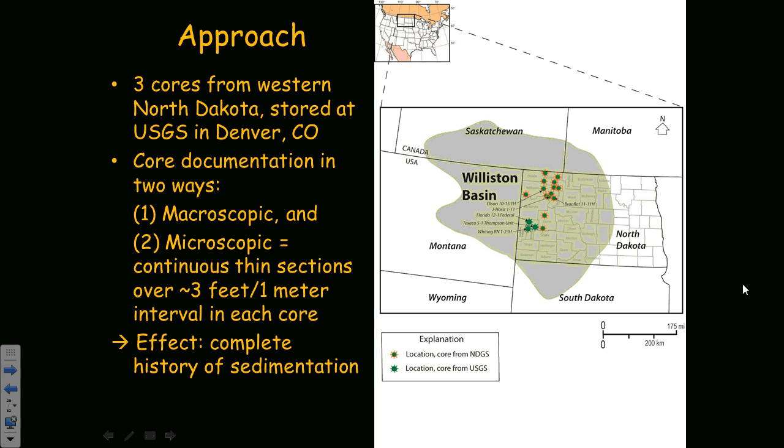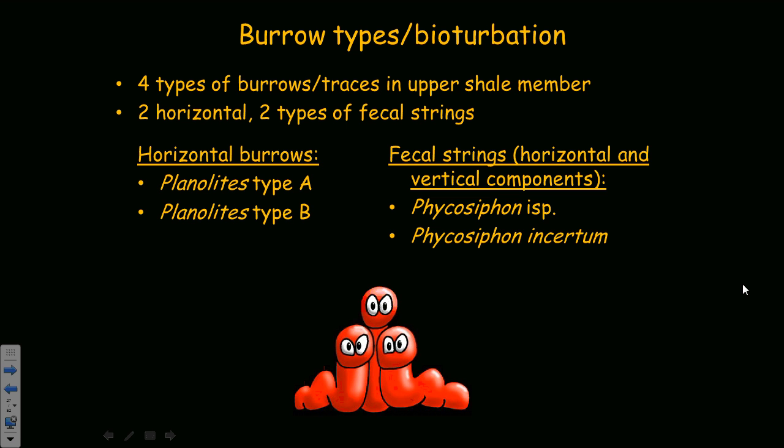And then these were the ones where we checked the concept, to get a bunch of thin sections to see whether the observations we had from these three cores were right. So we did the documentation in these two ways. We did a macroscopic and a microscopic observation and combined these with these three cores. And the effect is, of course, we have a complete thin section documentation of the history of sedimentation in these particular three cores. Now, I will introduce you to some bioturbations that in part have not been described before.